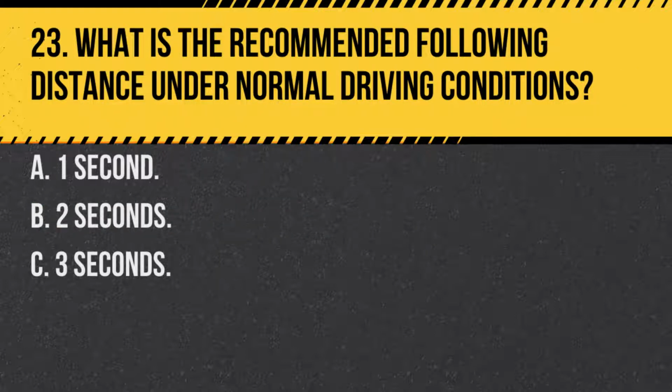Question 23. What is the recommended following distance under normal driving conditions? A. 1 second. B. 2 seconds. C. 3 seconds. Answer: C. 3 seconds. A 3-second following distance is recommended to provide sufficient time for reaction and braking under normal conditions.